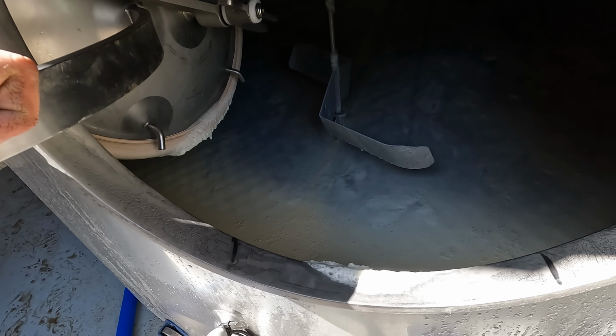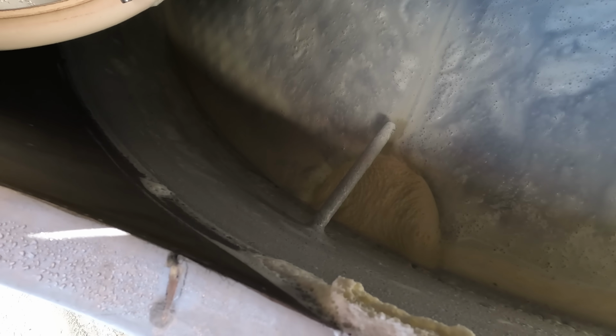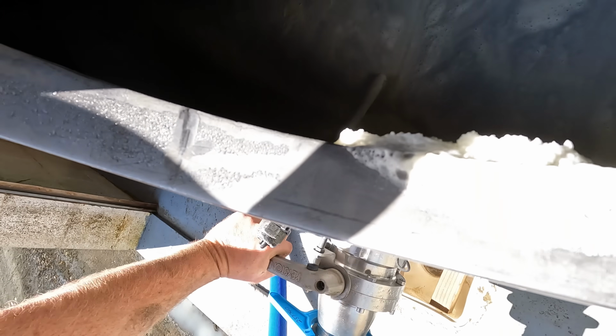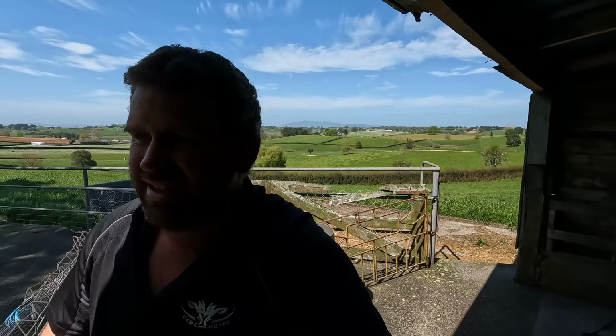Oh, there's not much left. You can actually see the foam moving. It's gonna suck air any second now, I reckon. There we go. That's pretty much the last of it now. Might as well turn it off. Well, it's definitely a relief. It's taken about 3 hours to empty that tank.